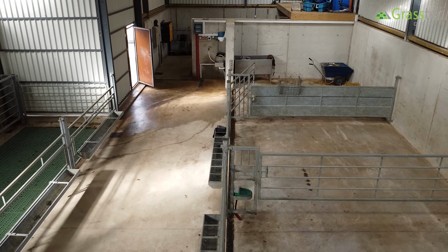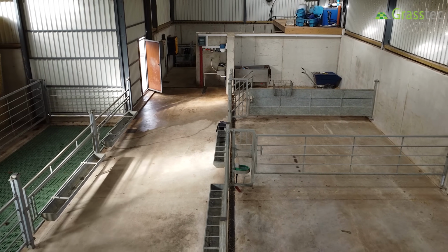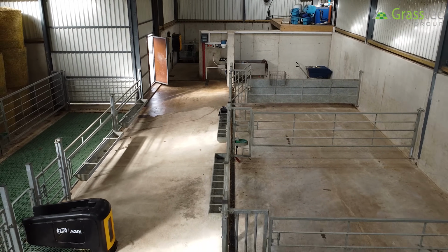So as we look down the shed here, there's two sides. On the left are calves fed on a blue feeder or in a bucket.